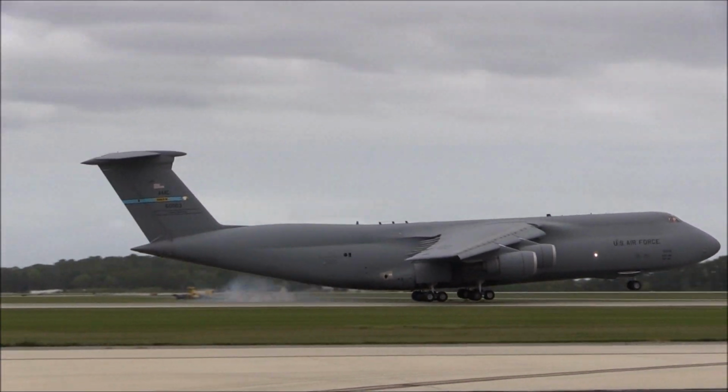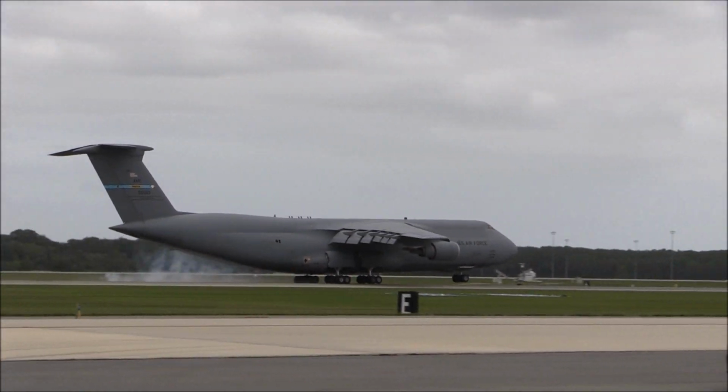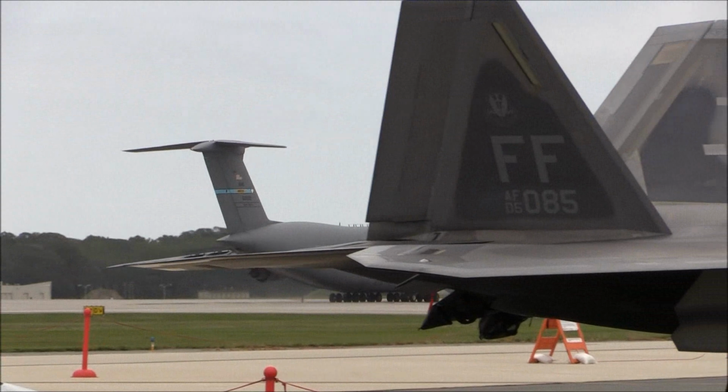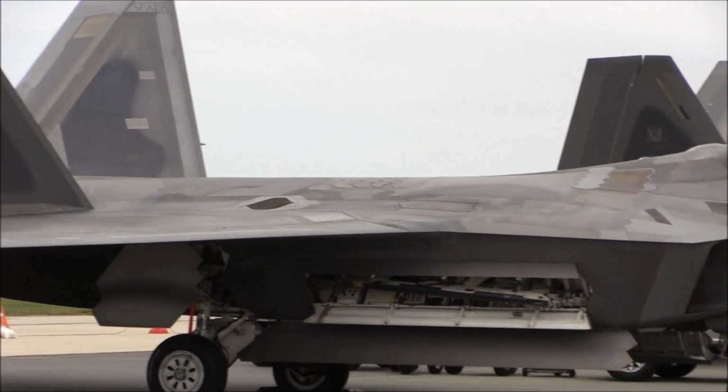And there are 28 tires getting ready to hit the runway. What an amazing aircraft, ladies and gentlemen, the C-5M Super Galaxy.